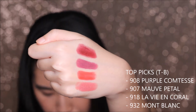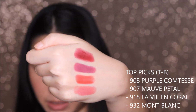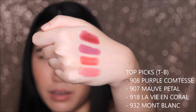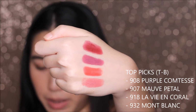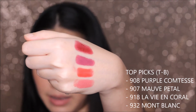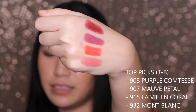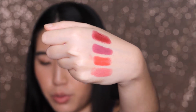So that's 908. The one below it is 907 Mauve Petal, which is a very nice purple tone, kind of a nude lipstick with a little bit of a deeper undertone of nude, so that you can wear it for dinner as well. The one below that is 918 La Vie Coral, 198 La Vie Coral. And the last nudish shade I would recommend is 932 Mont Blanc.